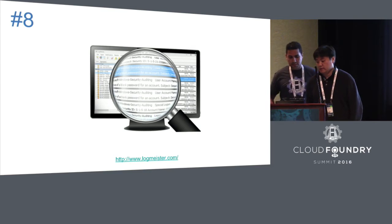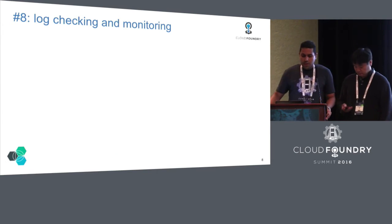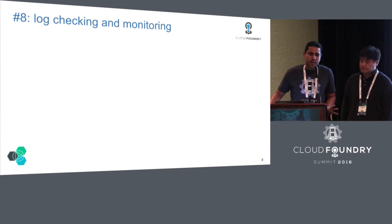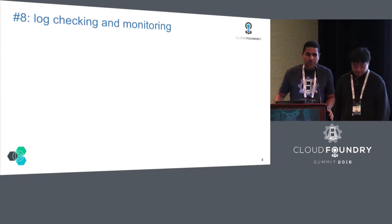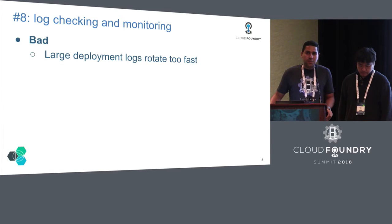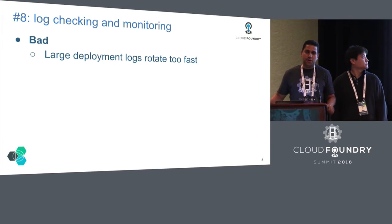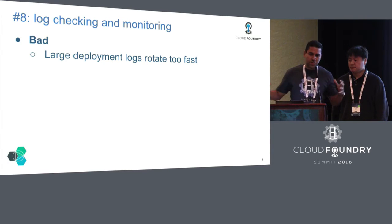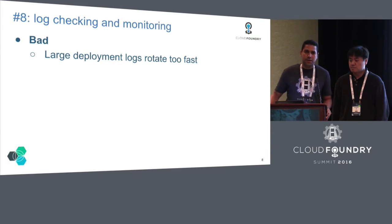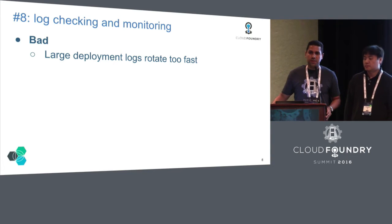Number 8, logging, 第八条日志. One of the things I found out as I started working with the team, and I guess it's not new, is that you have to have access to logs. The problem, of course, is that with large deployments you get log rotation, so you lose logs. You could try to increase the size of disk and stuff like that, but it's not always easy when you're talking at scale of hundreds of deployments.